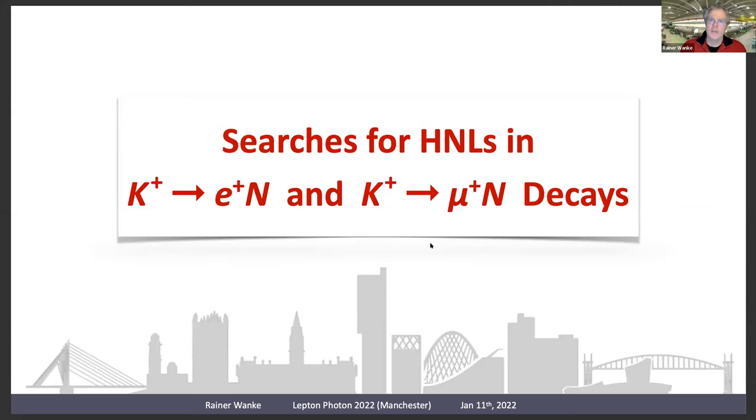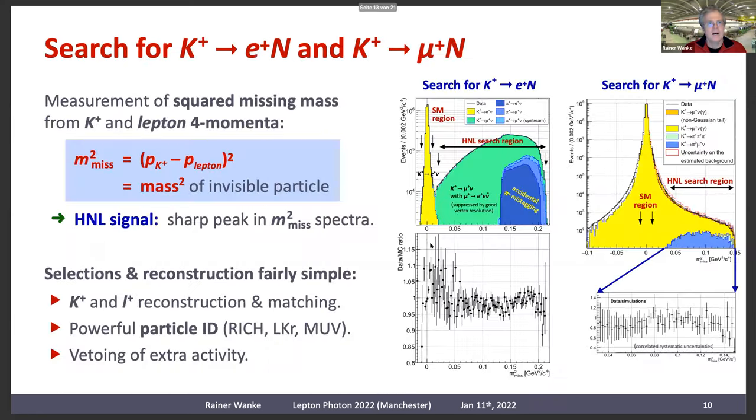Okay, let's have a look for the heavy neutral electrons in the decays of kaon to electrons and kaon to muons. The idea is very simple. You look for these heavy neutral electrons, which you won't detect because they're supposed to be more or less stable, at least stable enough to escape the detector. What you can do is measure the kaon momentum and the charged lepton momentum, and build the invariant mass between the two, and then we have the invariant mass of the invisible particle or of the invisible state.